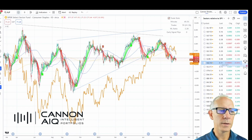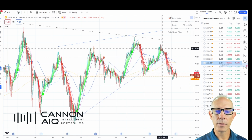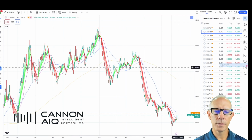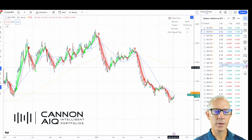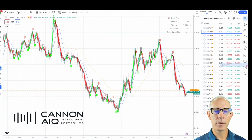But then also what we do is we compare the relative performance. And this is where the magic of this strategy comes into play. So if we look at XLP relative to the S&P 500, then we're not looking at the XLP, nor are we looking at the S&P 500. We're looking at the XLP divided by the S&P 500 to determine is it outperforming or is it underperforming.